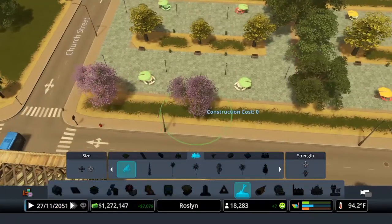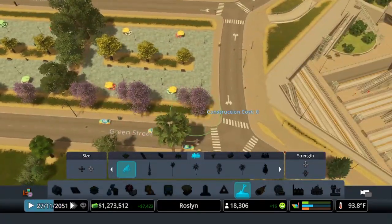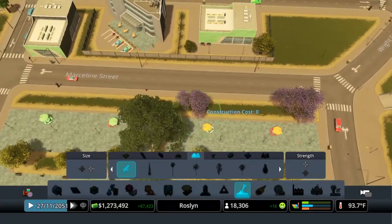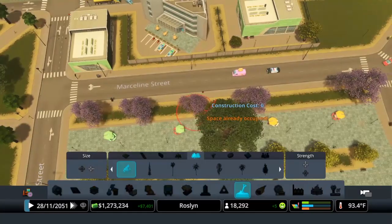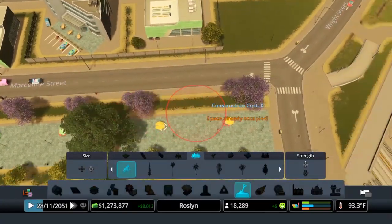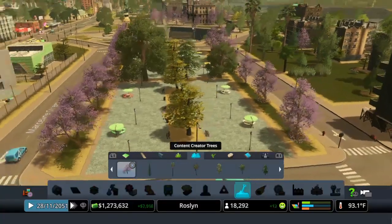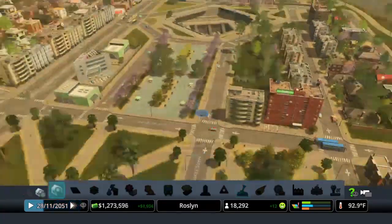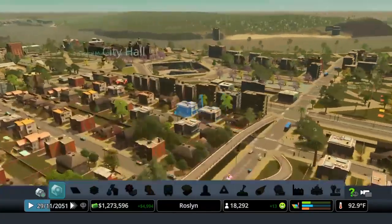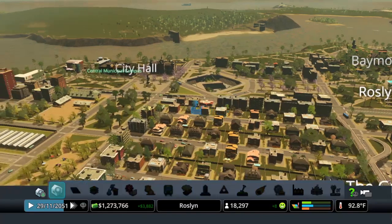Okay, we can come through with these. Some big ones with big holes there. These little ones in the little holes. Now that's created a really nice little public utility there. Important thing is that this is really starting to feel more like a downtown now, which I really like.